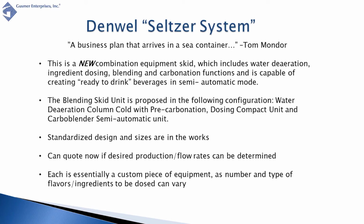As I mentioned, it's relatively new. Right now we're treating them as customized pieces of equipment, which they would ultimately be depending on your need to dose flavors and how many different types, etc. But they are in the process of developing a standardized size and standardized design for the unit. So at this point, we can handle it as a custom, but ultimately it will be standardized.